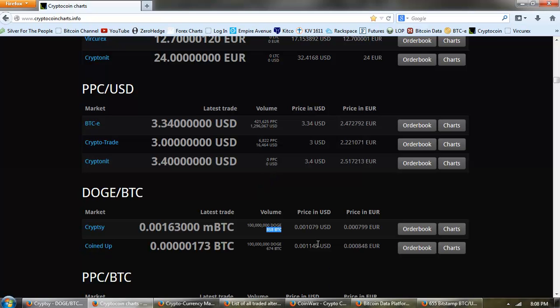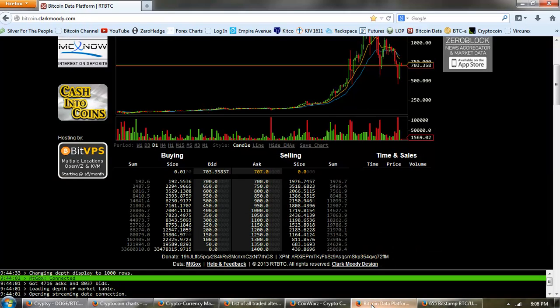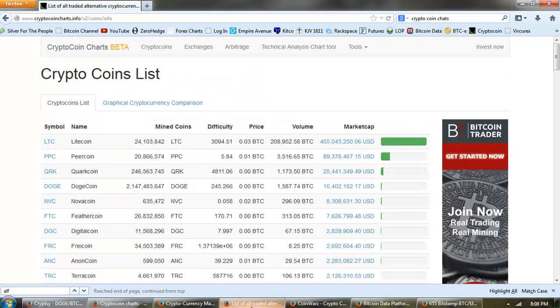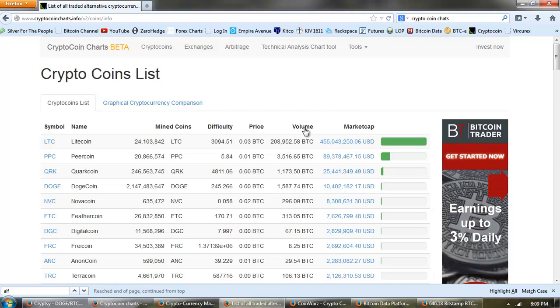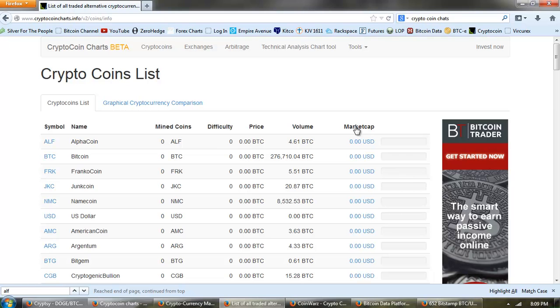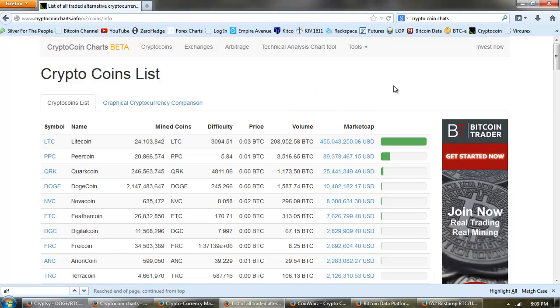So I wanted to look at some other technical indicators to help you figure out which coins are which. Let's look at this list from Crypto Coin Charts Info version 2. This is in beta. Now, this is the crypto coin list. The reason I like this is because we're looking at a daily volume for them, and Bitcoin's not going to be listed here. So you can actually select which one you want to go by, and you can see in graphical description here the market cap.